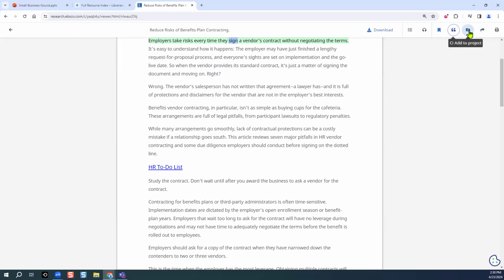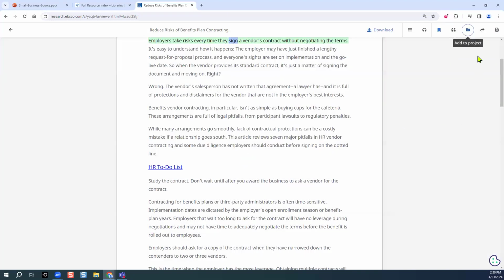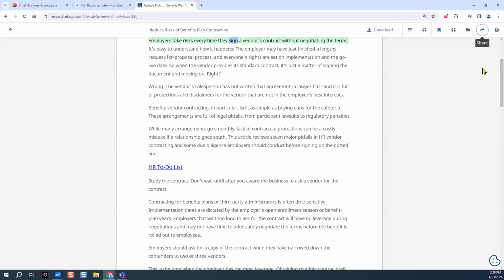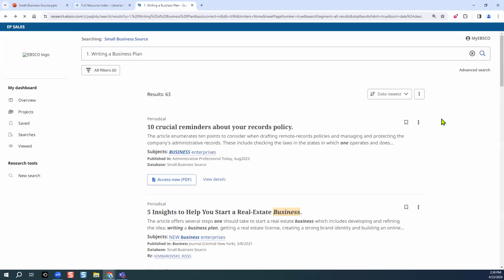There goes that add to project. You would once again need to be signed into your personal MyEBSCO account in order to create a subfolder to organize your research. The share feature lets you know that PDF and online full text will be included as an attachment since this particular article provides both. Once again, just entering your email address and clicking send will send it to whoever you choose. And then last but not least is your print option. So that is the difference between the PDF and the online full text.